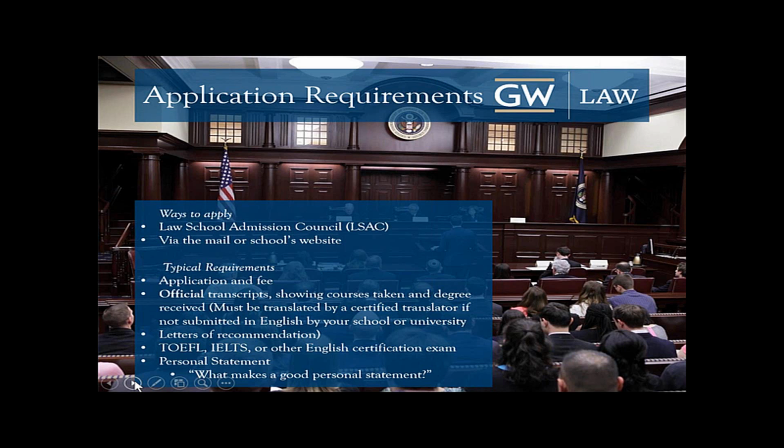What an admissions officer does not want to hear is that you're going to repeat exactly what you read on the law school website and put that into your personal statement. Yes, it shows that you've actually looked at the website, but it doesn't give us any indication of who you are. If you say, I want to come to George Washington because you have this terrific program in intellectual property, that's not going to be taken very seriously.